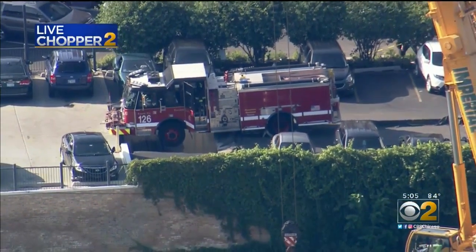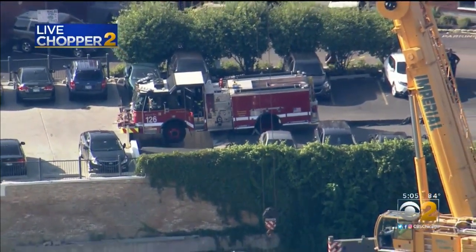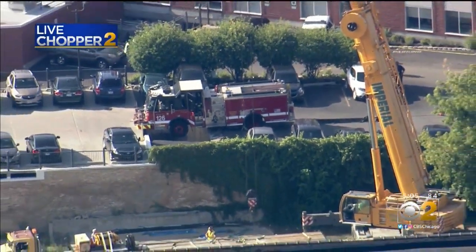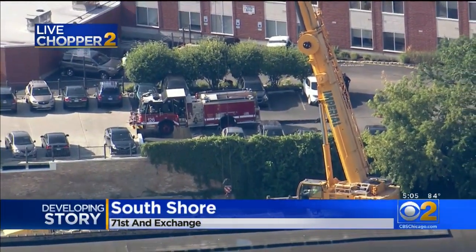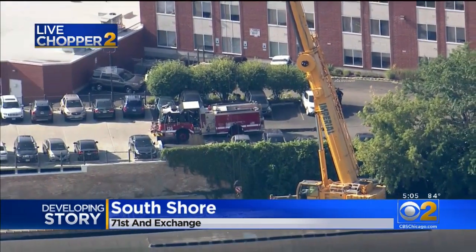Live now, workers say it'll likely take more than an hour to move the fire truck. The firefighter inside first thought he was okay, then he determined he had some back pain. He was taken to the hospital. Live in South Shore, Jim Williams, CBS 2 News.